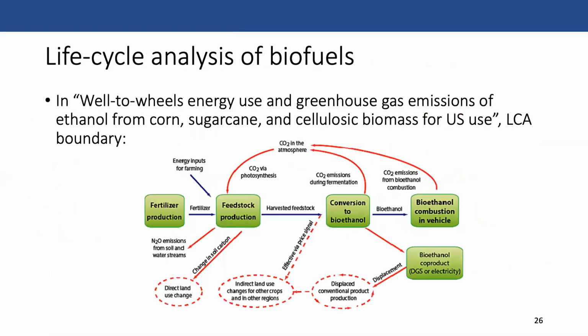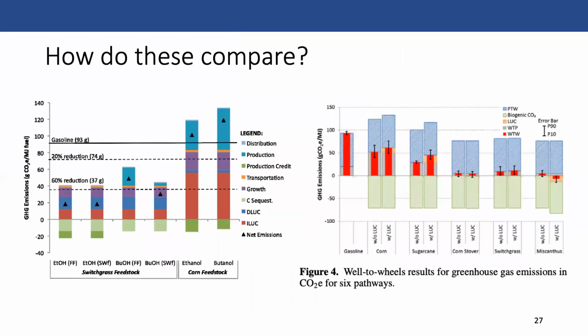Okay, I think this is kind of rehashing some of the earlier slides. So I'm going to skip forward.